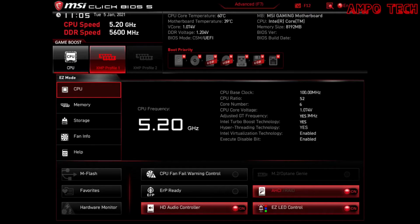Fine-tune the motherboard for gaming performance, efficiency, or overclocking world records, with Game Boost, XMP, M-Flash, Hardware Monitor, Memory Kit, and Search and Favorites. Game Boost quickly overclocks your CPU with a single button for more performance. With XMP, choose from a preset XMP profile and automatically overclock compatible DDR memory.